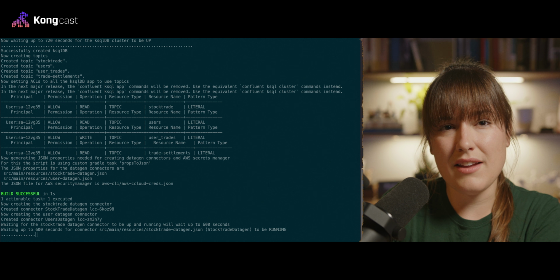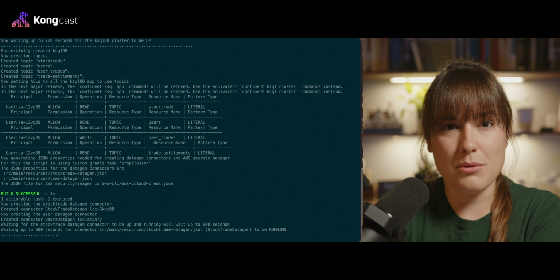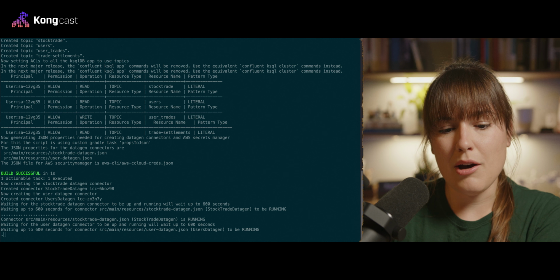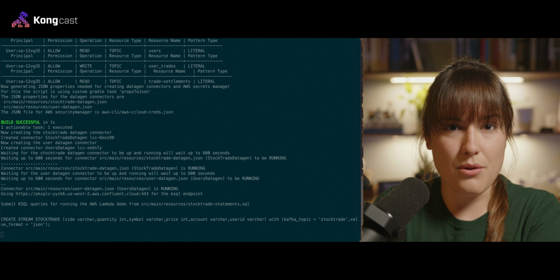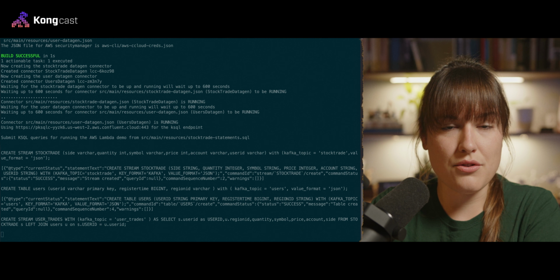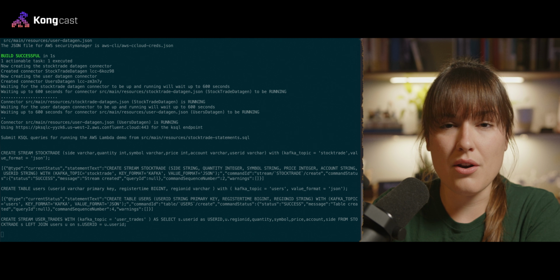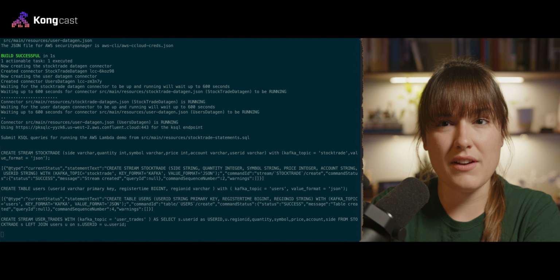Once the data is being produced into the Kafka topics, it's going to start executing some ksqlDB statements to register those streams of data, those Kafka topics, within your ksqlDB application, and then join those two data streams. We'll be dealing with two data sets here: user data and some stock trade data, some financial data. The ksqlDB application is just going to be joining those two data streams and producing some more interesting information for us to use throughout the rest of the demo.